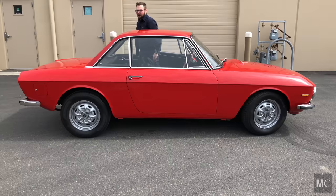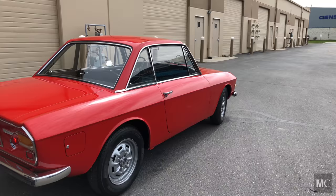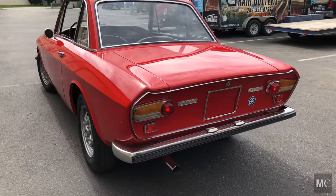Go ahead and try to pick out any flaws in the paint. There's no big dents or major flaws on the exterior. I honestly have trouble faulting the body condition of this car.